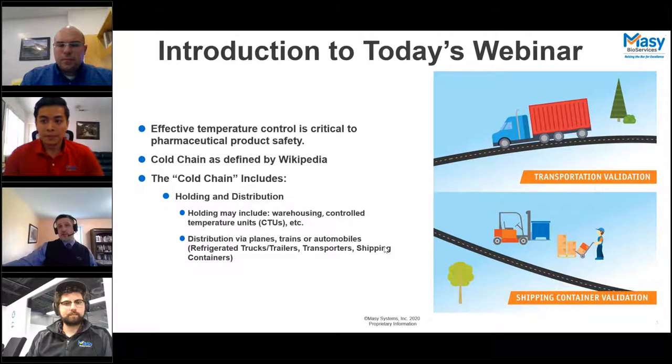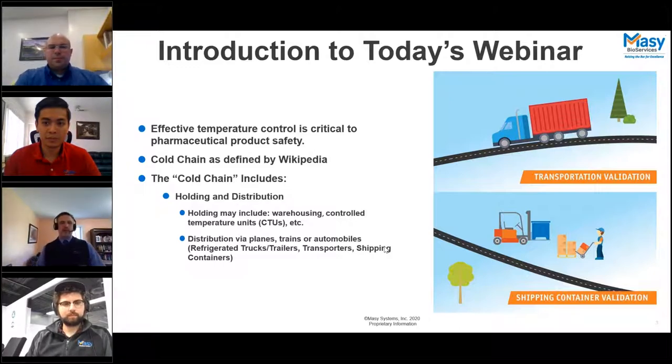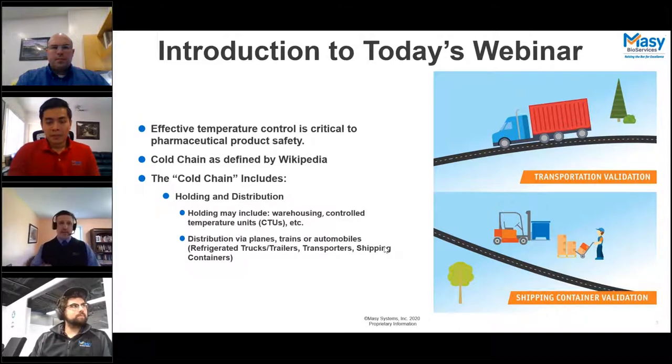And as part of that, we talk about cold chain. So cold chain, as defined by Wiki, is a temperature controlled supply chain. It's basically an unbroken chain. So if you look at this here, where you have holding and distribution, that's listed out, the holding part is the warehousing. It's the CTUs, or controlled temperature chambers. Some people call those temperature control chambers, too, TCUs. But those type of chambers are your refrigerators, your freezers, your cold rooms. And then if you get into distribution, you're talking more about planes, trains, automobiles, great movie, by the way, and you get into transporters and shipping containers.